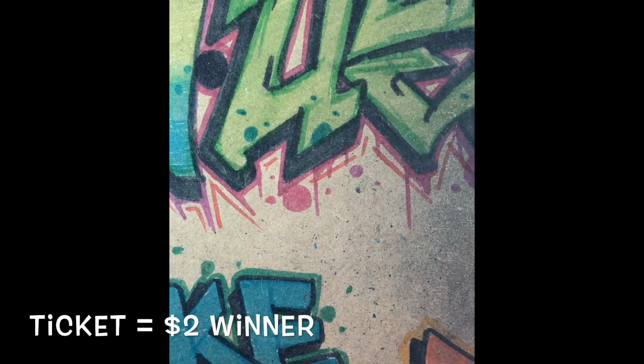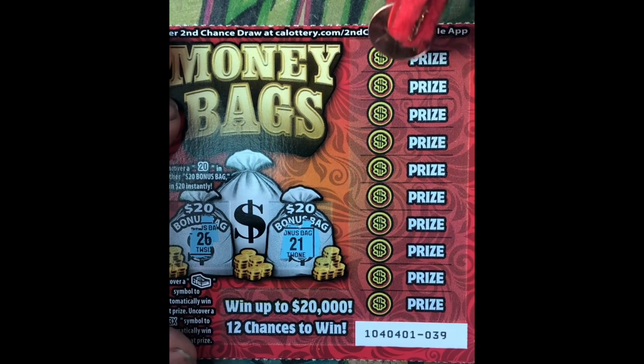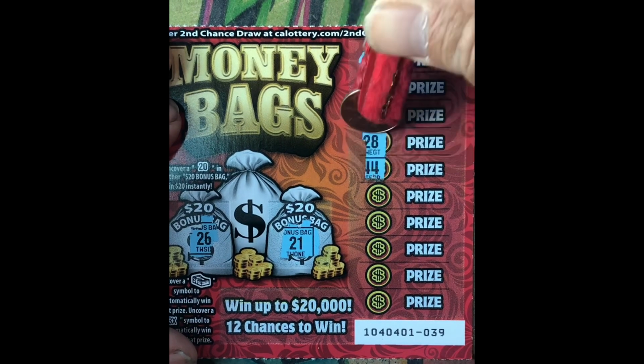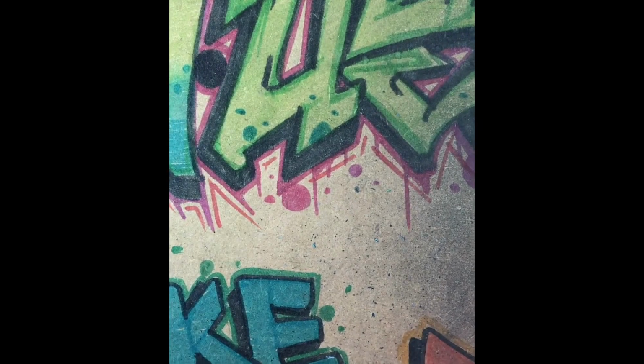Second card in, we already got a stack of cash. Okay, bonus bag. Still looking for that 20. Here we got a 37, 36, 13, 28, 44, 35, 29, 12, 9, and 41. Okay, no one in there.